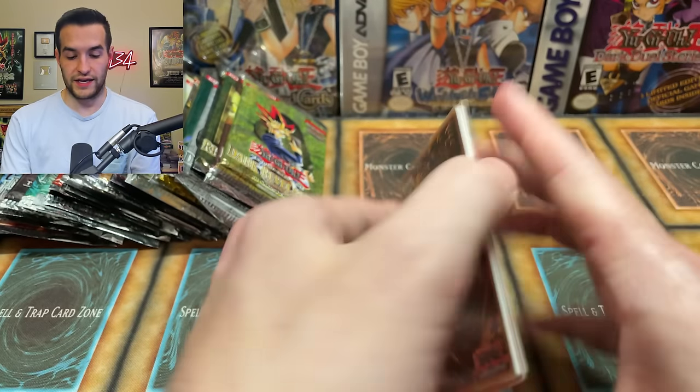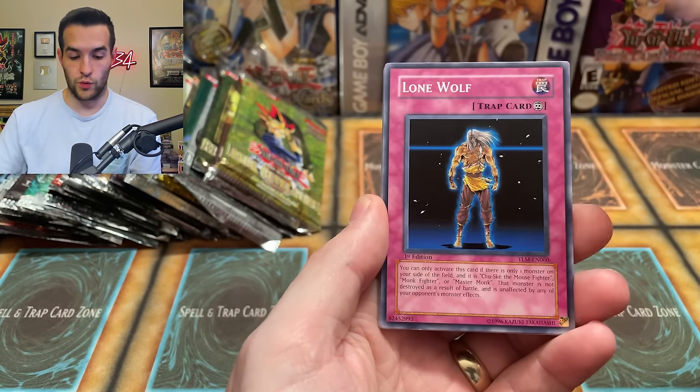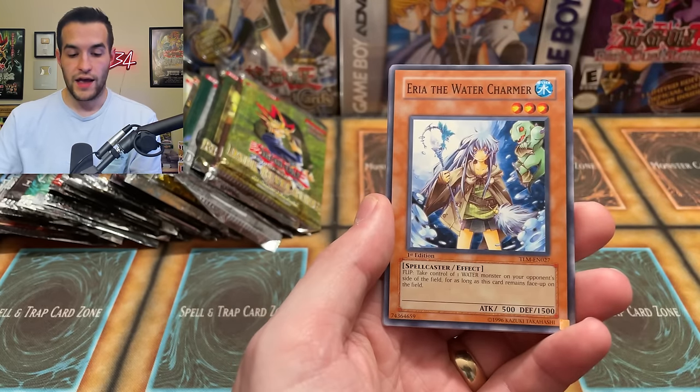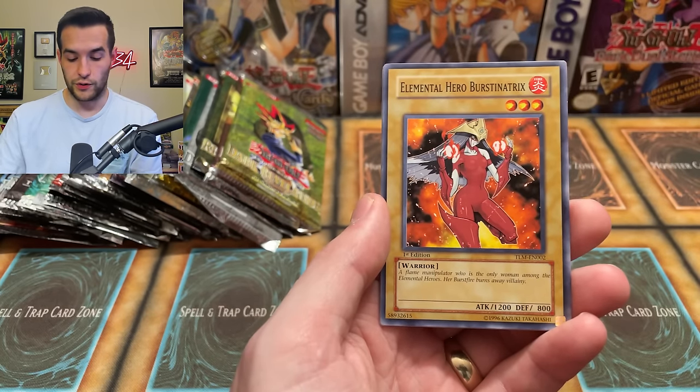Maybe we can pull something big. Can we get the Ancient Gear Golem? We have the Medusa Worm, Lone Wolf. Let's get a big ulti. Guardian Statue, Monk Fighter, Area of the Water Charmer. Nice. Elemental Hero Burst into Tricks.